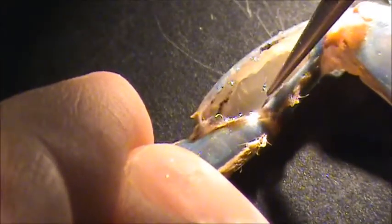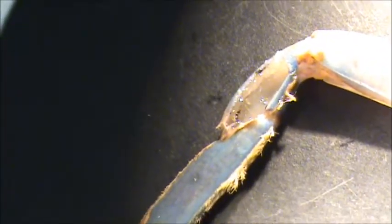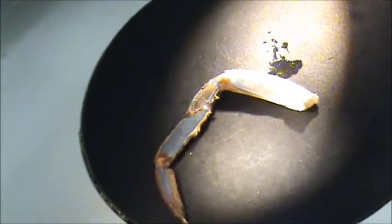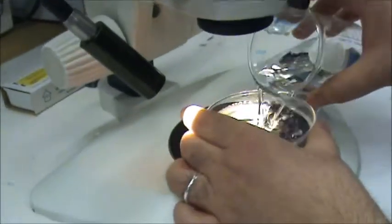And now we are done with this part. Then we should put it inside the saline before it dries out. And we have crab saline.